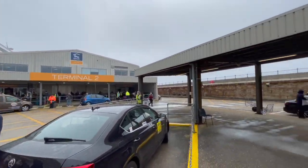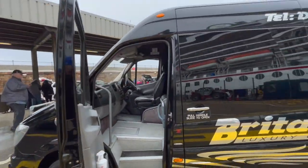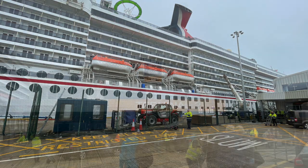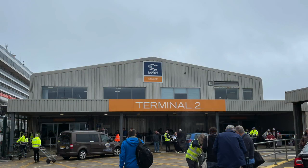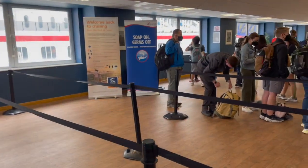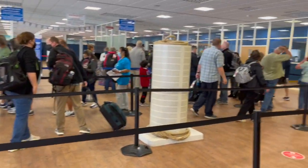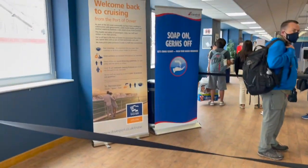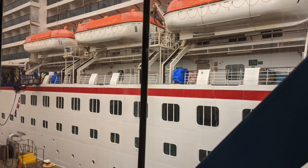Here we are at Terminal 2, right next to the beautiful Carnival Pride, travelling from the area to our parking centre where we parked a car and were picked up by the buses and taken to the terminal. The terminal, as you can see, was quite straightforward. There weren't huge lines to get in, which was a really big relief considering we were worried that we would have to be in the line for ages. But soon, as you can see with this picture of me and John Heald, we were on board Carnival Pride in no time.